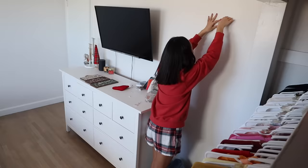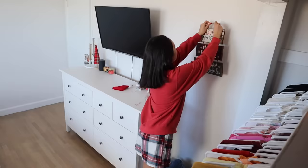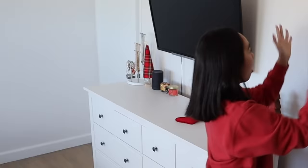Okay, I just pressed it down for a little bit and now I'm gonna try to hang it. I hope it doesn't fall. Oh my god, I love it. Wow, I'm so happy. This is giving me so much serotonin.